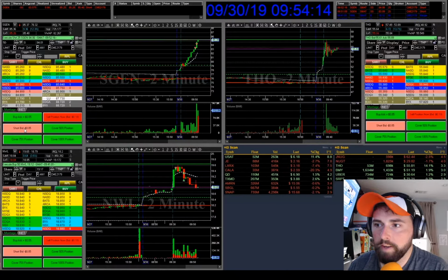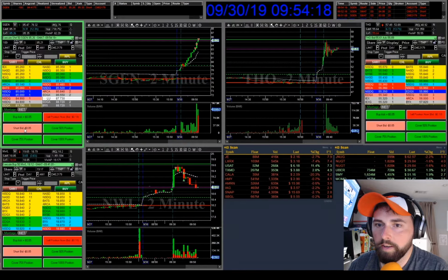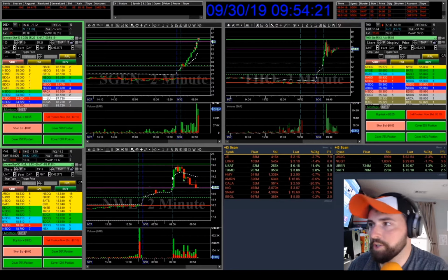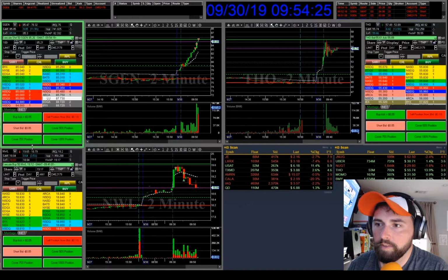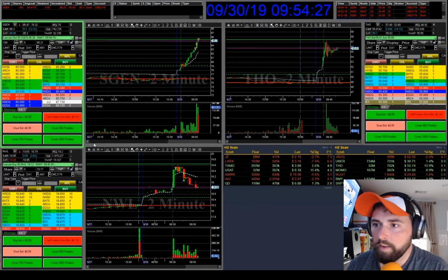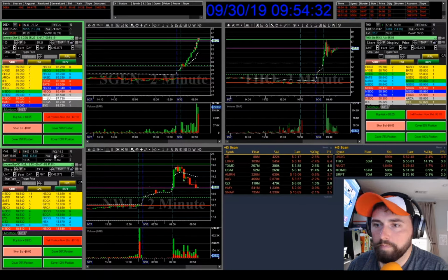And we're up through 85. I'm going to go ahead and hit it here. So now we're in 100 shares. We got 85.26 on those. It felt a little toppy. The spread on this thing is crazy. It's a pretty big move. Not a single red candle in the 2-minute.